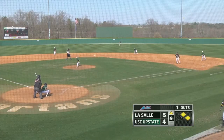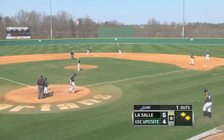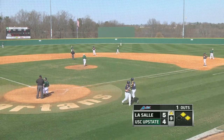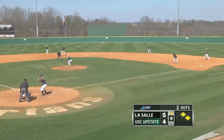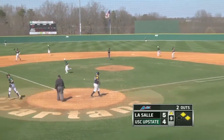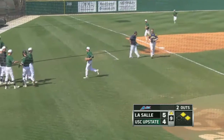They have now pushed ahead as they try and take two out of three, which would be only their second and third wins of the season if they could take the series from the Spartans. And here's a good strikeout. Nice job by Samples. Here's the payoff pitch. Key moments in the late innings, and he gets him to swing and miss at the off-speed pitch that will send us to the bottom of the ninth.